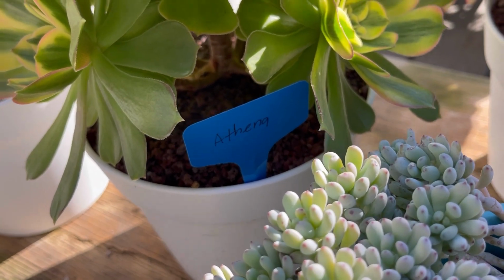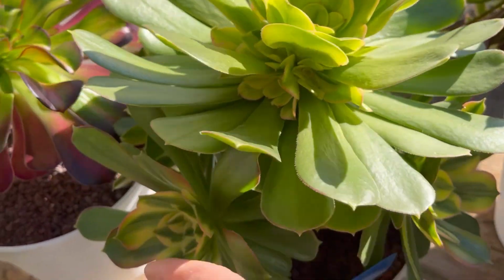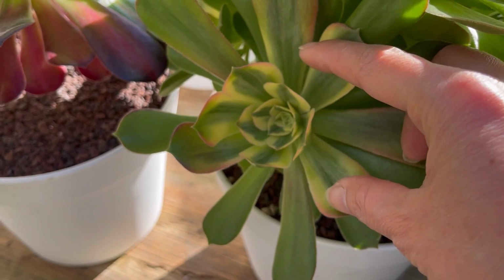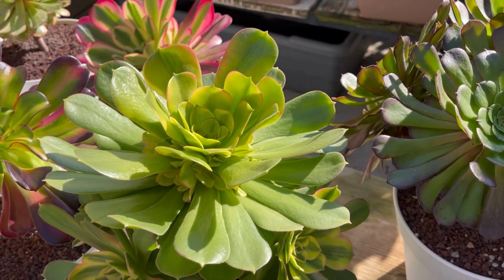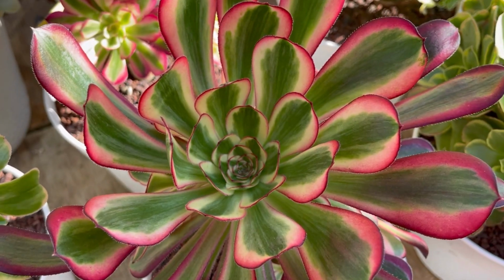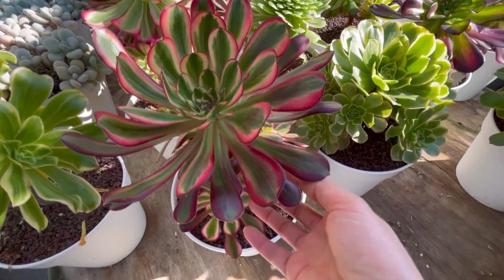Aeonium Athena. Athena is pink now. It's pinkish later, but in summer it's really green. Change color. Chanel. Chanel is so nice, Chanel.